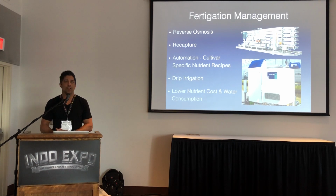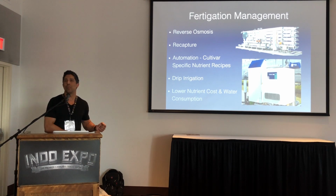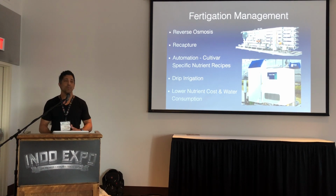There are going to be regulations on stuff that's being dumped down the drains. We do a lot of work with Canopy Growth in Canada and Aurora, and they're already super vigilant about what's going down the sewer. They're already having to put protocols in place to eliminate or minimize the amount of PPMs that are going down the drain. It's going to happen here too.